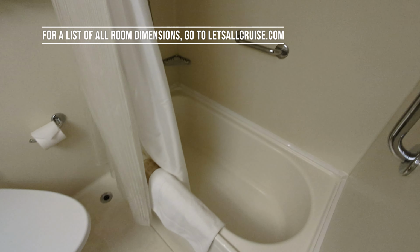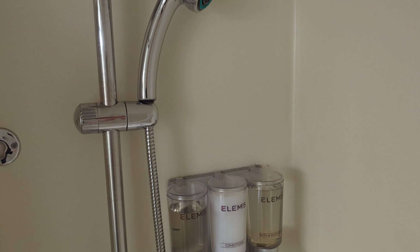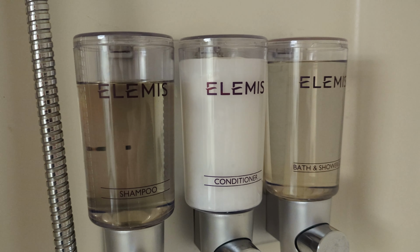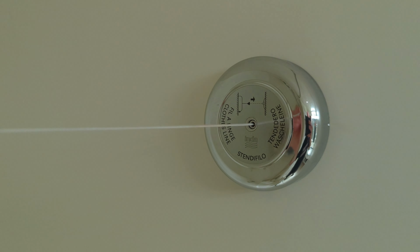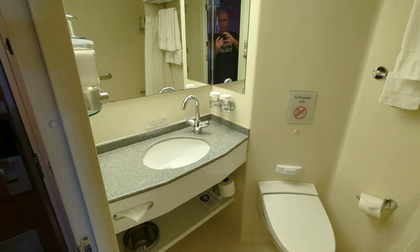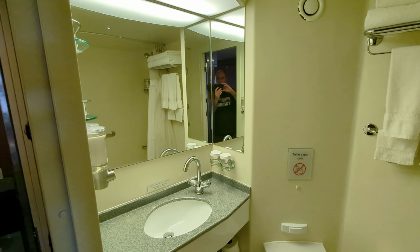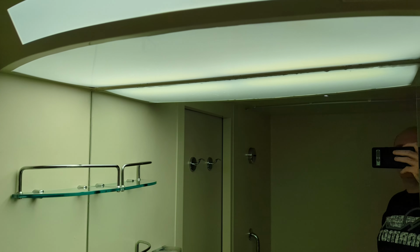I think it's quite plain. It's quite utilitarian. It does have a bathtub. Not all of the rooms have bathtubs, though, so do check carefully the deck plan. But they have nice upgraded amenities from Elemis, which I really appreciate. They do have a wash line, and unfortunately, they do use a shower curtain. But some of the newer Holland America ships do have glass enclosures for the bath and the shower, which I think is a really welcome improvement.